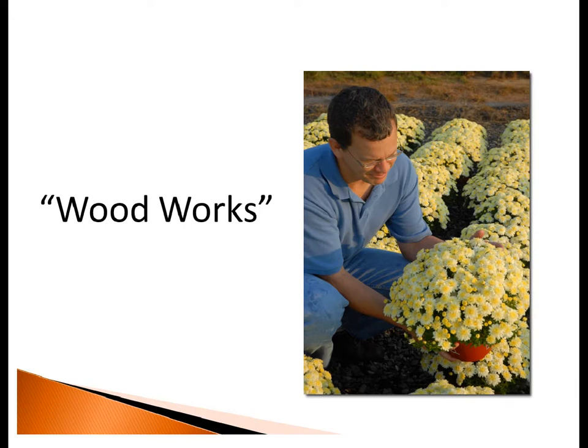My esteemed colleague, Brian Jackson, kind of coined this term that wood works. He had an article not too long ago where he used this as kind of a title, and it does work. And I think we know that, and we've known that. It's been shown to work in Europe. It's been shown to work here.